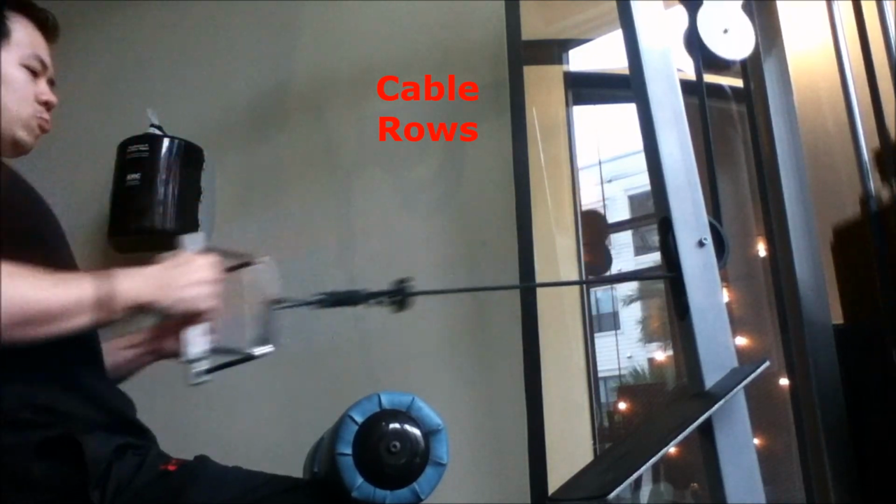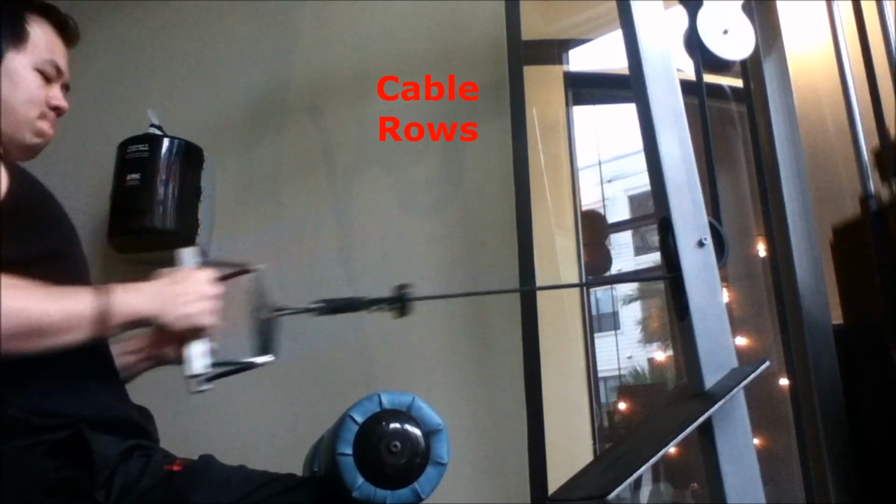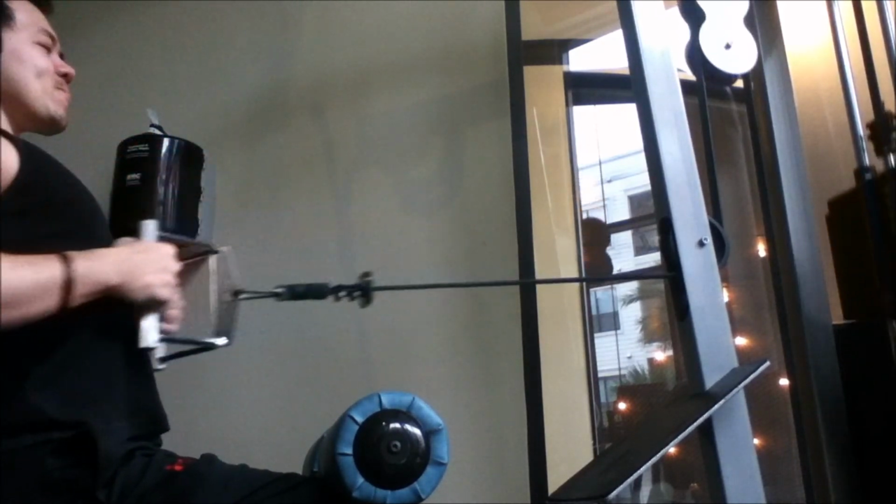But very nice to have several different gym options, places to work out, home gym, this apartment gym, and also commercial gym membership. But I might have to cut it down. We'll see.